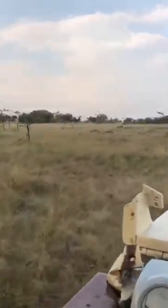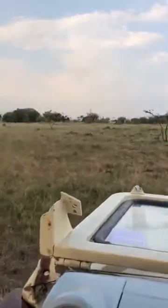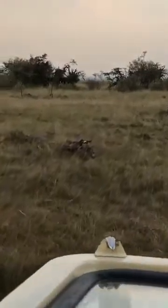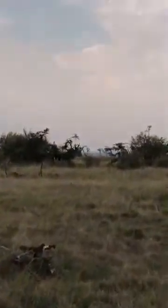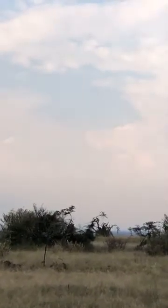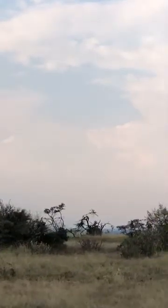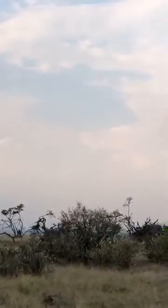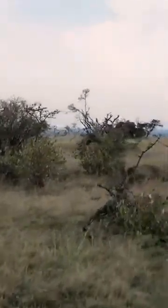Through the bushes, I can see a big herd of elephants. So we're just trying to see whether we can get close to them. Where we are going through is a very bumpy ride because of the rocks.